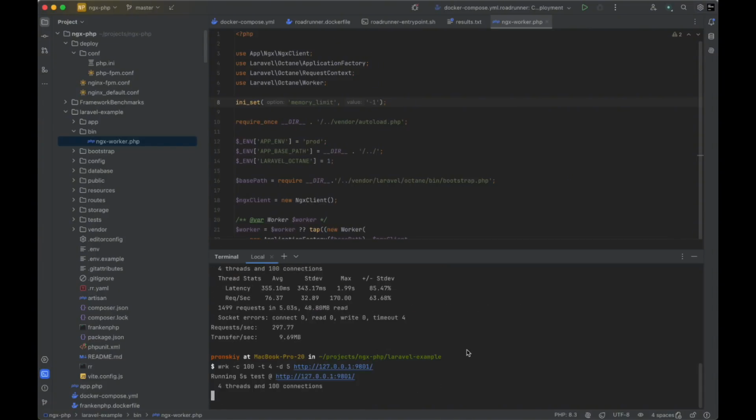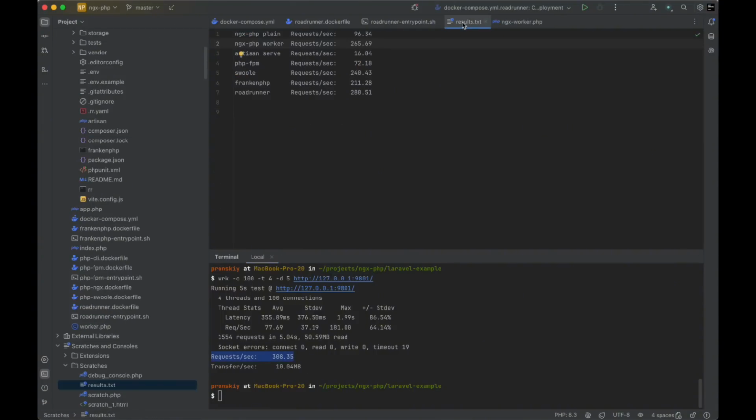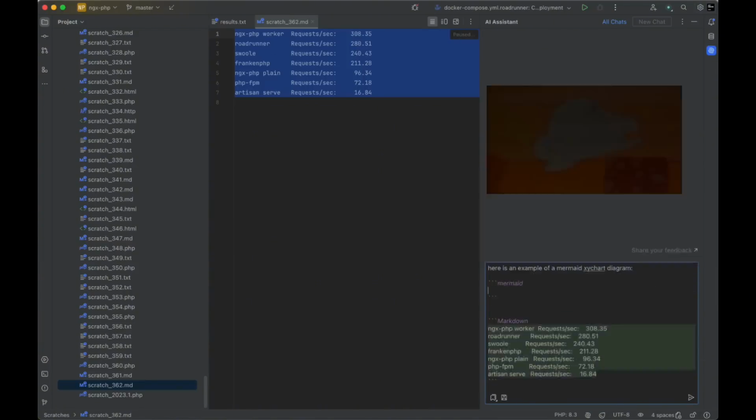Now let's rerun it and we see a bit more requests per second. That's great. This will be our final result. ngx-php is indeed the fastest way of running PHP. That's it for today. My conclusion.